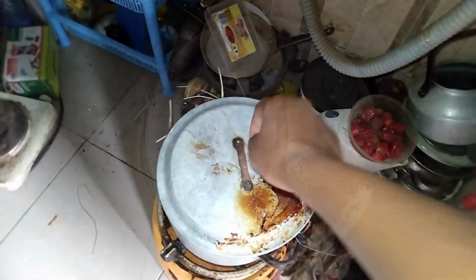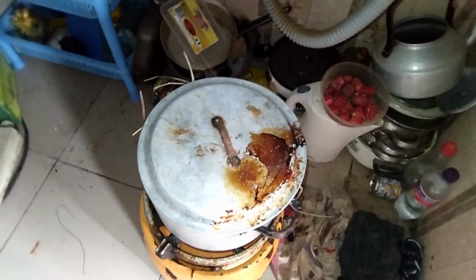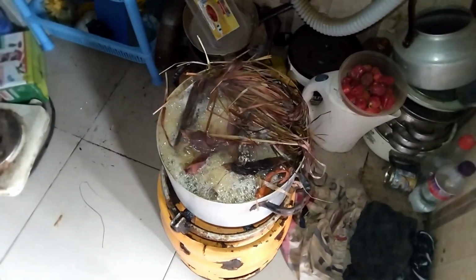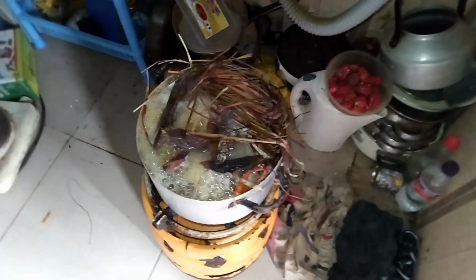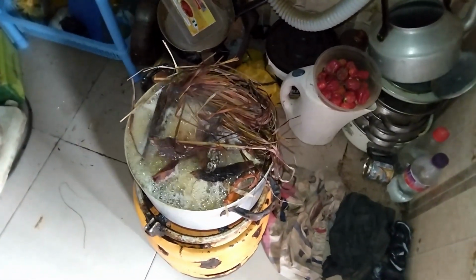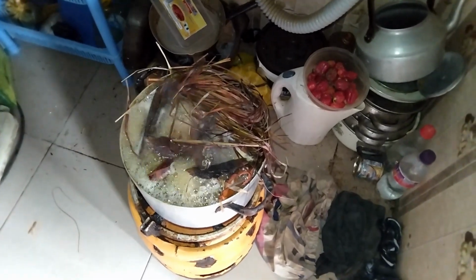So cover it up and come back in the next 1 hour to check it. All right, I can perceive the medicinal aroma already. Oh, look at that. I think I need to probably remove the lid. I can smell the medicinal aroma already. All right, I'll give you 10 minutes more.